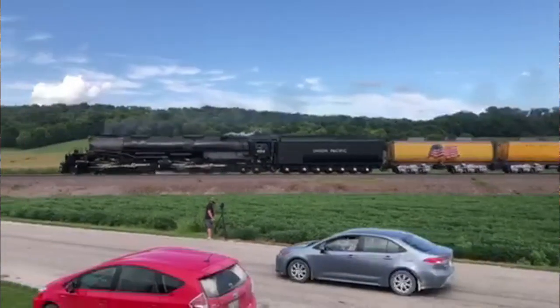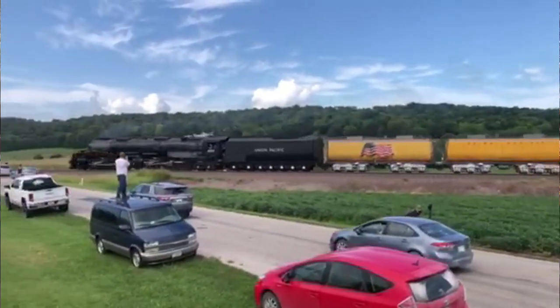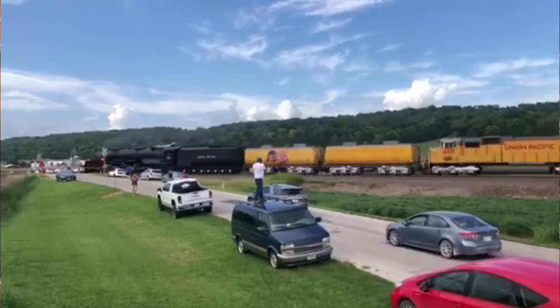So a truck bed's the best way to go in that case. It came and had perfect lighting, and it was great. That's a lot of fun. It was the first time I saw it Saturday.